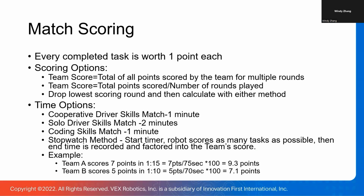When the coach uses the time options, they can use: cooperative driver skills match lasts 1 minute, or solo driver skills match lasts 2 minutes, or coding skills match lasts 1 minute, or the coach can also use the stopwatch method, which means start the timer. Robot scores as many tasks as possible. Then, the end time is recorded and factored into the team score.